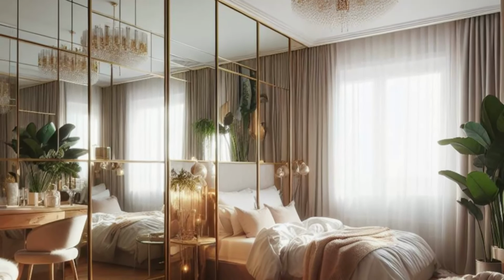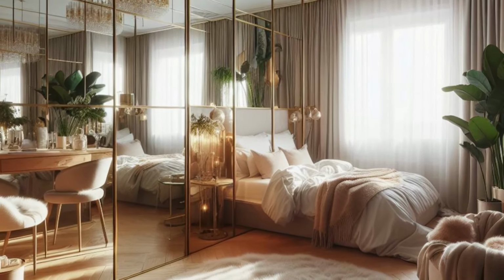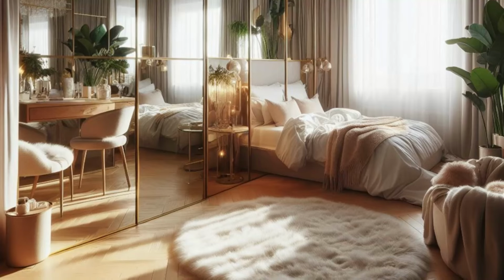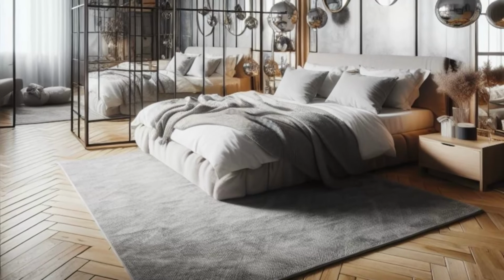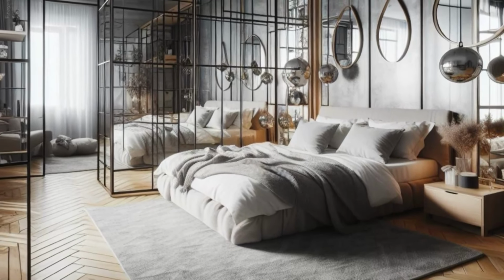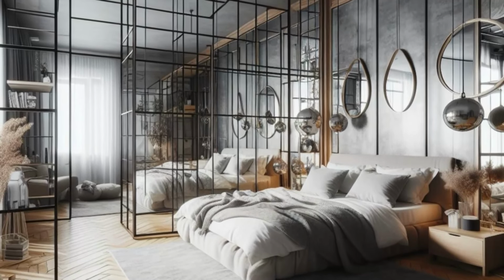By reflecting light and bouncing it around the room, mirrors add depth and dimension, making your bedroom feel more open and spacious. Embrace the magic of mirrors and watch as your small apartment bedroom undergoes a stunning transformation, becoming a luminous sanctuary where every corner is bathed in natural light. With mirrors, your bedroom will not only look bigger but also feel more inviting and energizing, setting the perfect ambience for relaxation and rejuvenation.